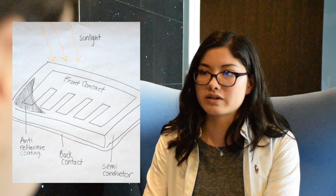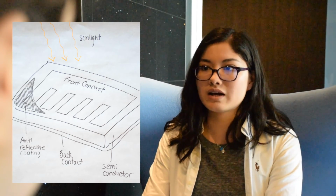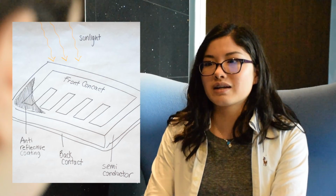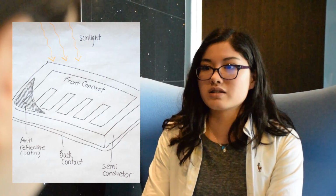Well, photovoltaic cells, also known as PV cells, are specialized semiconductor diodes that convert visible light into direct current. Now what this means is that PV cells are made up of electrodes, an anode and a cathode, which are connected to semiconducting layers. There's a positive and negative layer, most commonly made out of silicon, and in between them is the positive-negative junction, or the PN junction. P for positive, N for negative.